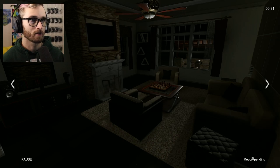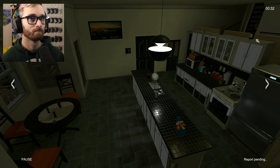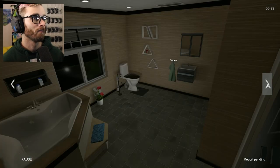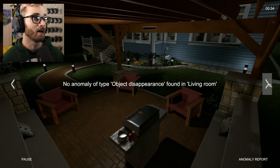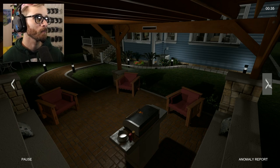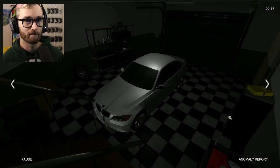Object disappearance. I mean, there's definitely object movement. Is there a wine bottle up there? Pots up there? Okay. I feel like I should have looked at that before. I'm for sure missing stuff. Like, for sure, there's stuff missing, or there's stuff that I'm missing. Yeah, I didn't really take a good enough look around.